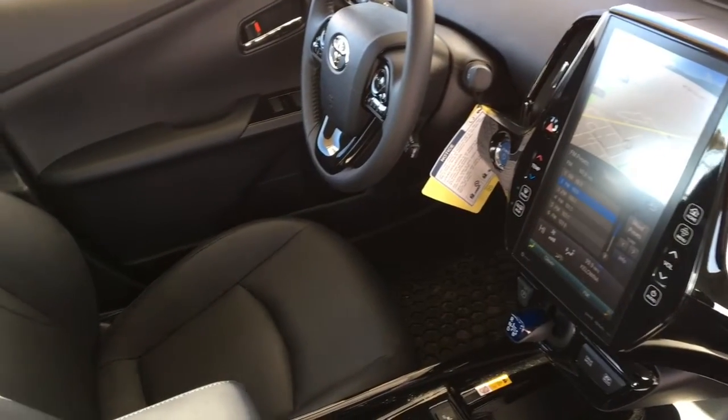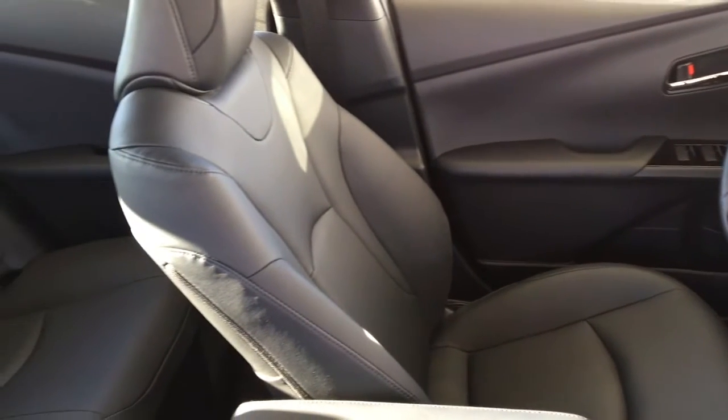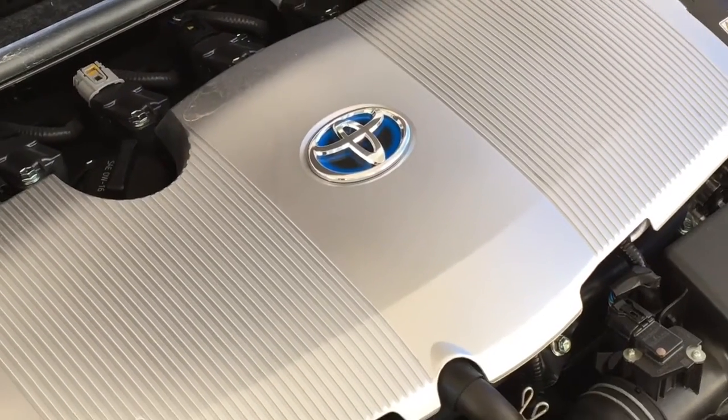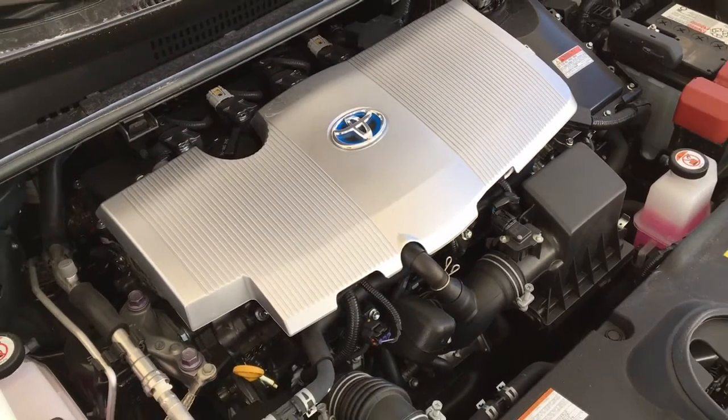There's plenty of legroom for passengers in the back, along with a fold-down center armrest and 60/40 folding seat backs, allowing you to transport larger items or more luggage. Power comes from a 1.8-liter 4-cylinder gas-electric Synergy drivetrain mated to an automatic transmission.